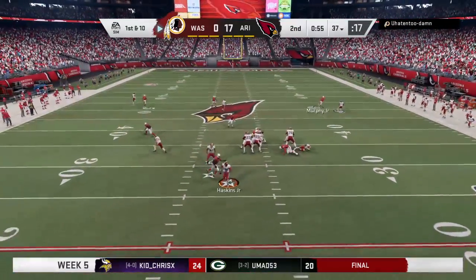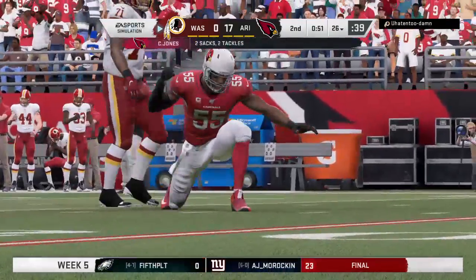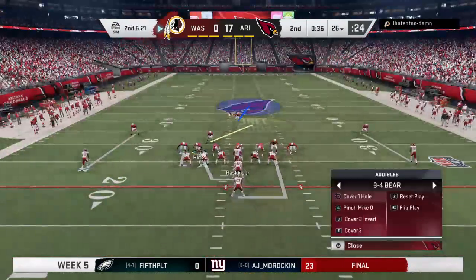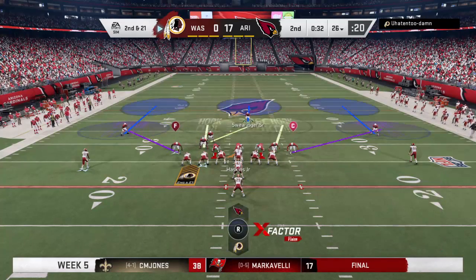On 1st and 10, it's Haskins. Pressure comes, and the Cardinals bring him down. Chandler Jones, he's the one to get him, and that is sack number 7 for him on the year.